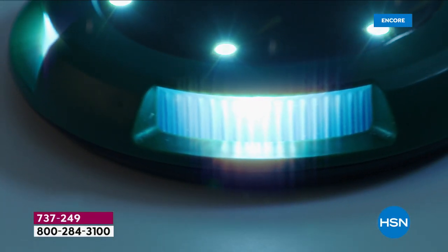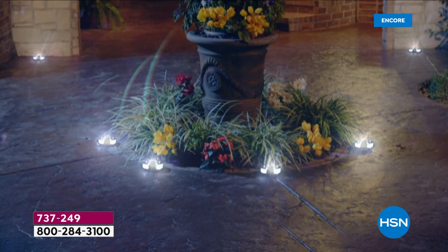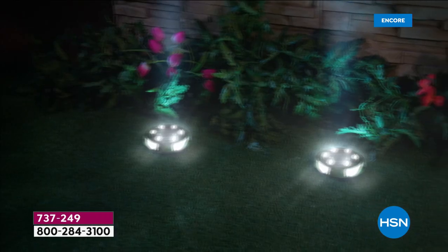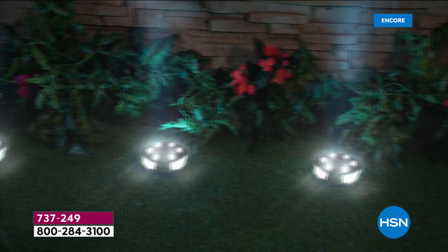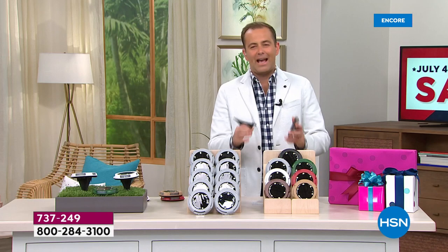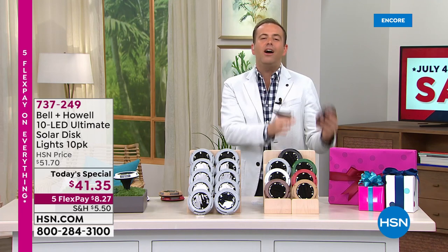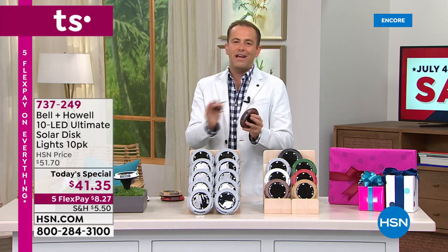And what Lou said was so valuable. I once made the mistake of having a company put in landscape lighting. Never again. I was burnt so badly. Not only was it expensive, but every time the lines, the cables, would get cut, half of them never worked. With these, you never have to worry.